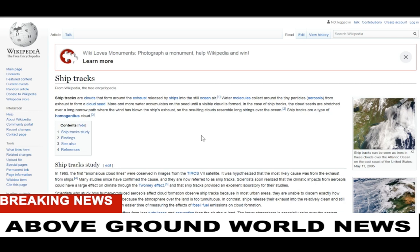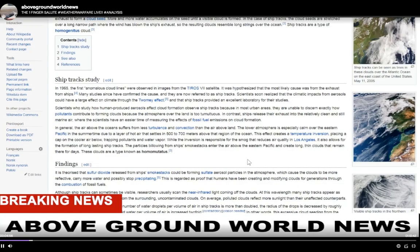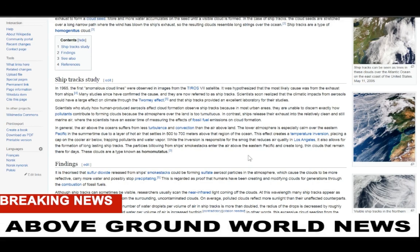And you can just go here and look it up, ship tracks. Ship tracks are clouds that form around the exhaust released by ships into the ocean air. Molecules collect around the tiny particles, aerosols, from exhaust to form a cloud seed. Cloud lines were observed. It was hypothesized that most likely caused from the exhaust.